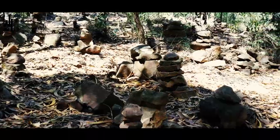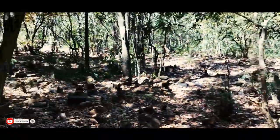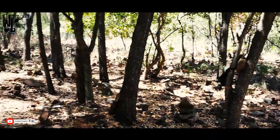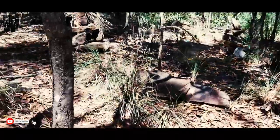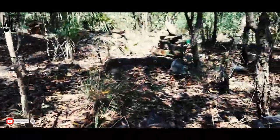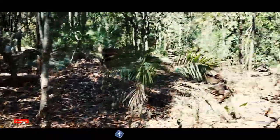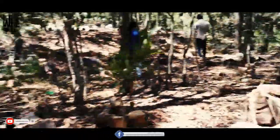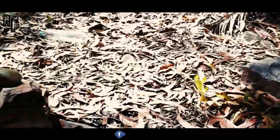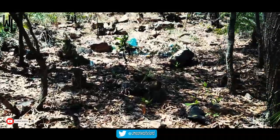The stones you are seeing now are one of the beliefs of the pilgrims who come here. They build these stones in the belief that they would be able to construct a real home in their life as well. There are many stone-made buildings in this area, as you can see now. There are a lot of such stones made.